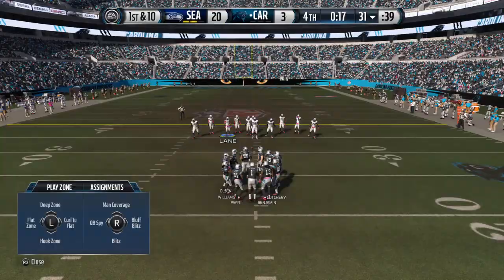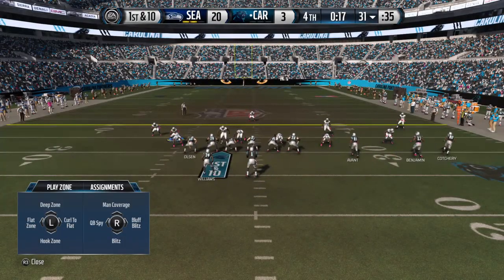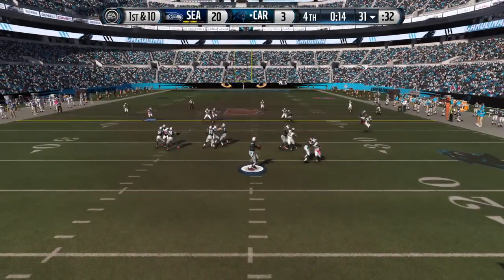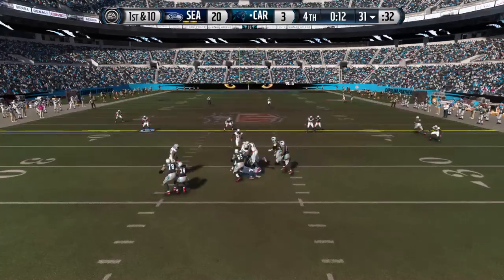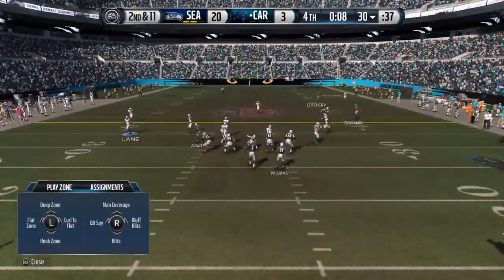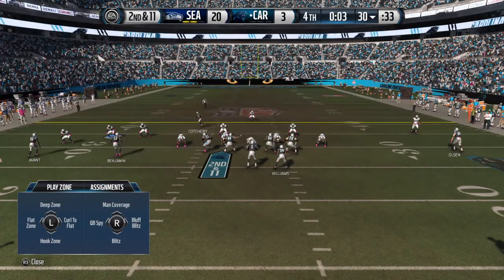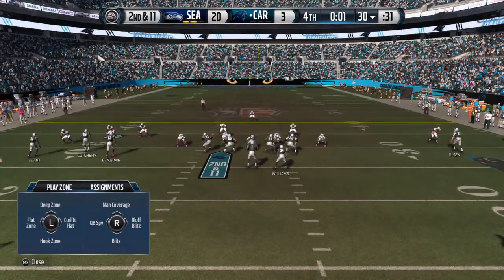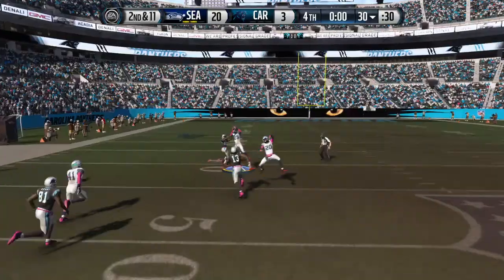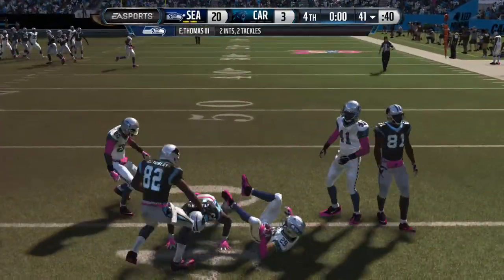First down here. On this passing down, the defense comes out in the nickel. Newton in shotgun formation. The defense gets a sack. And now they'll try over again on second down. Going to the hurry up. Under a minute to go here. Down the field. Interception. They bring him to the turf.